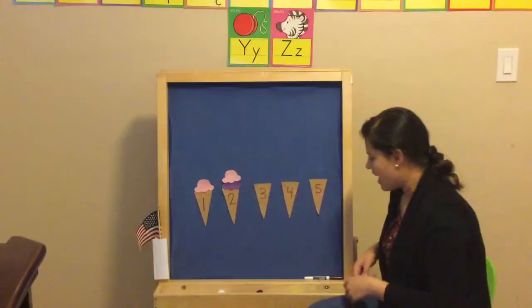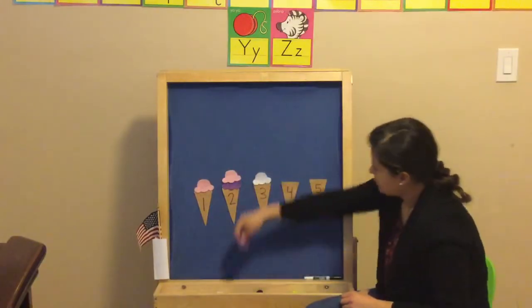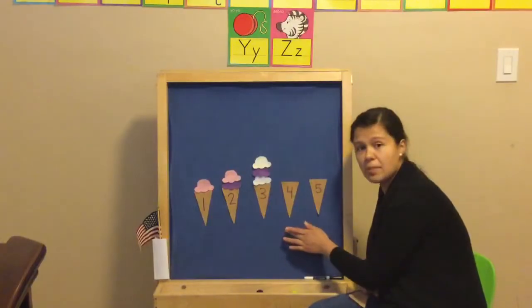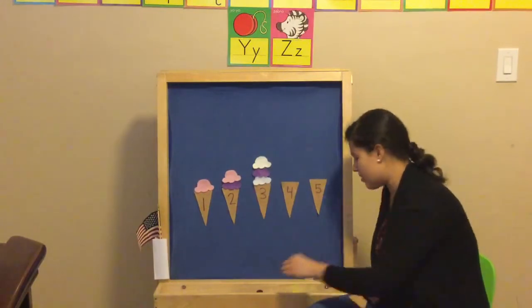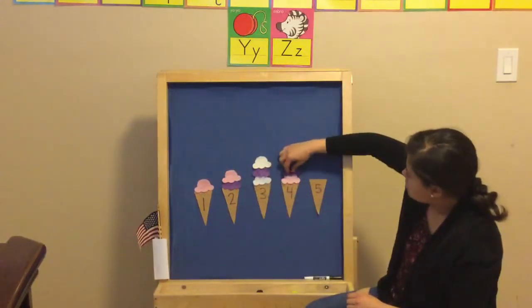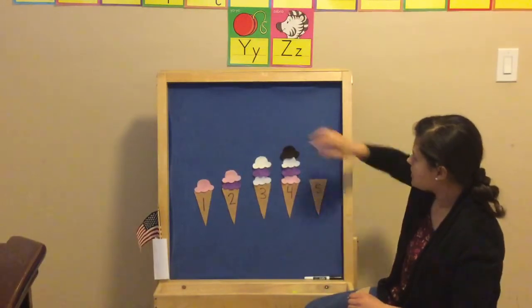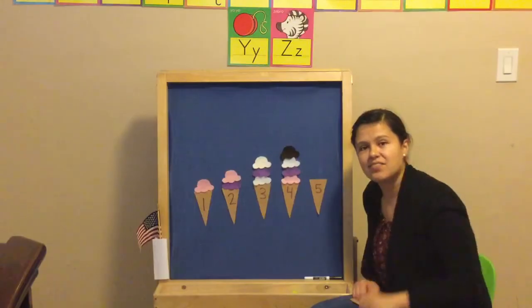Yes, we need 3 ice cream scoops. 1, 2, 3. 3 ice cream scoops. Now, moving on, how many ice cream scoops do you think we need for the number 4? Yes, very nice. We need 4 ice cream scoops. Count with me. We have 1, 2, 3, and 4. 4 ice cream scoops.